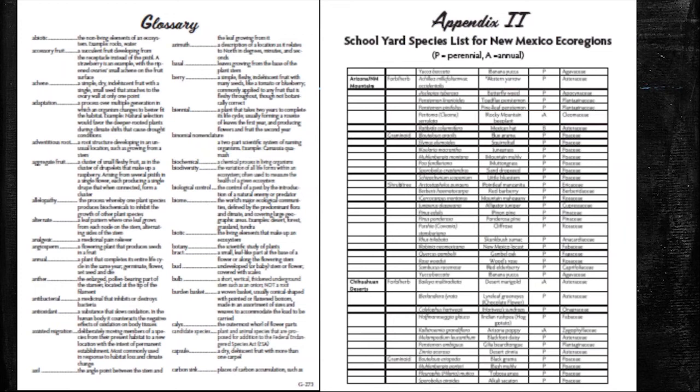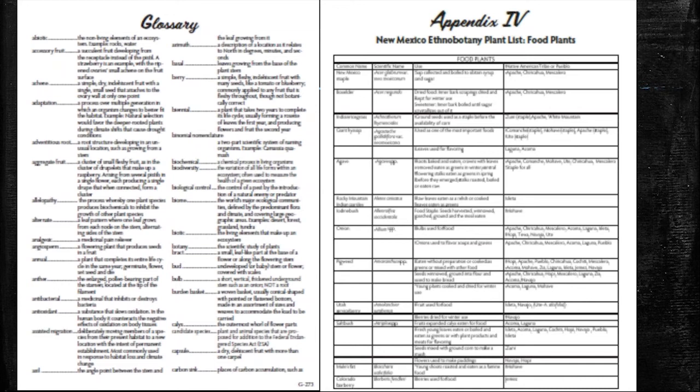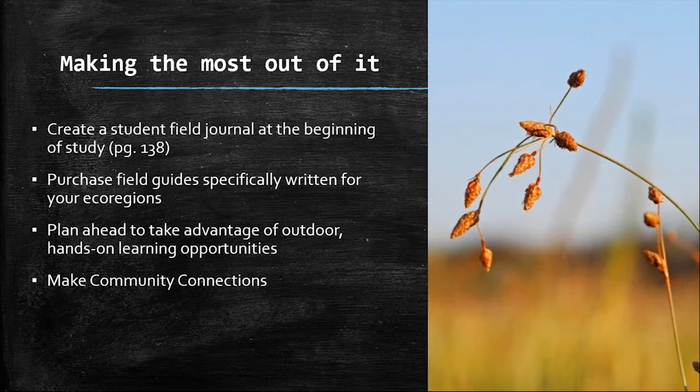We have the recommended field guides for New Mexico. We have schoolyard species lists for New Mexico ecoregions, and this one's really great. And it's an extensive list of a number of different native plant species that you can use in the school gardens. There's also a list of invasive plant species, as well as a New Mexico ethnobotany plant list, food plants, medicine plants, and fiber plants.